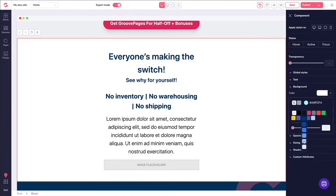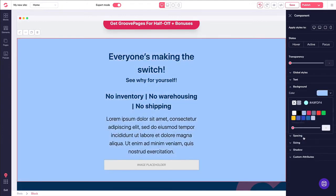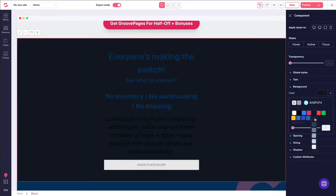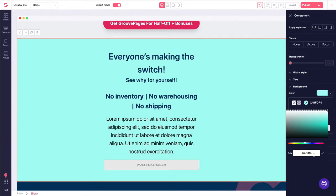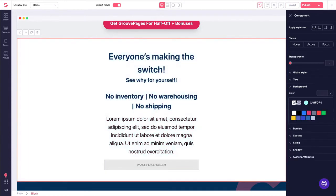Maybe I want to make it a light blue, something like this, or maybe a different shade of gray, like a light gray. That might look pretty good. Maybe a little bit lighter, like this. I can move that up just a little bit. We also have transparency, which is a really cool feature. I'm going to show you that in just a minute. We also have a color picker here, so if you want a custom color, you can do that as well.